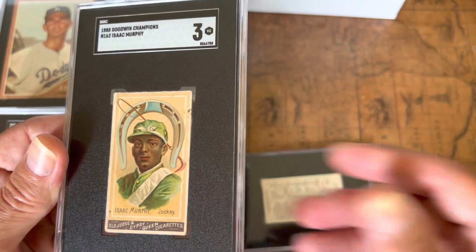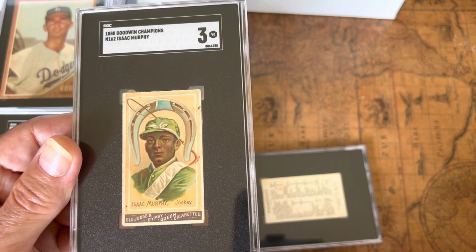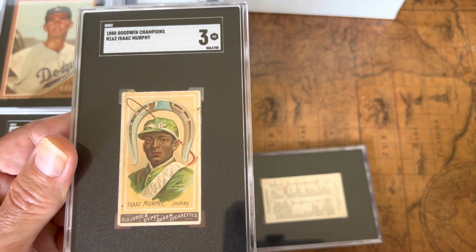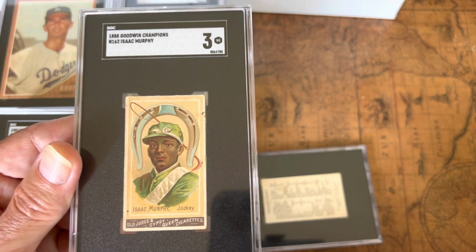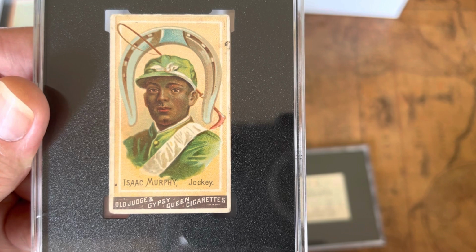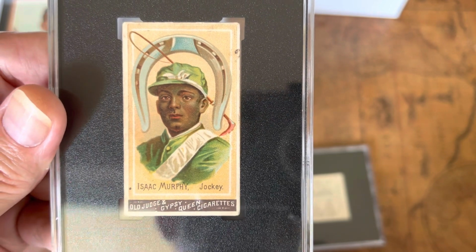Now, PSA has graded less than 20 of these cards, so these are extremely rare cards, especially this one. The reason it's one of the more desirable cards is because it's a black athlete. And Isaac Murphy was the only black athlete in this set. And there are very few black athletes or black baseball players or any of that in any of these sets back in those days. So this is one of the few ones.